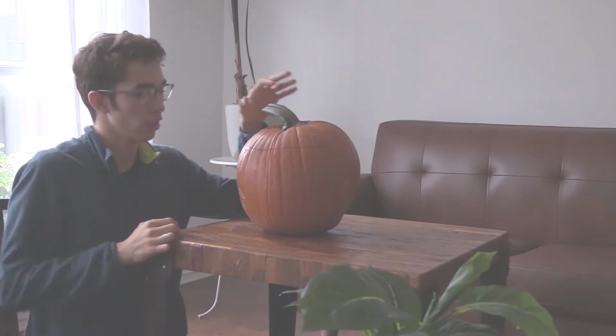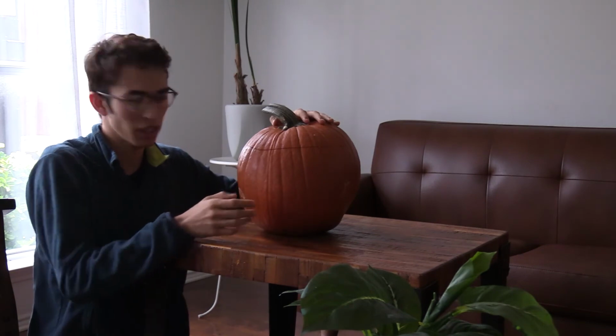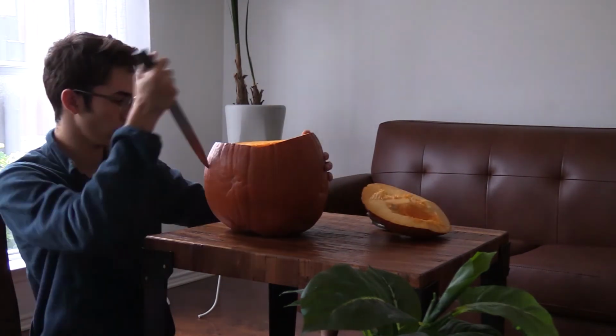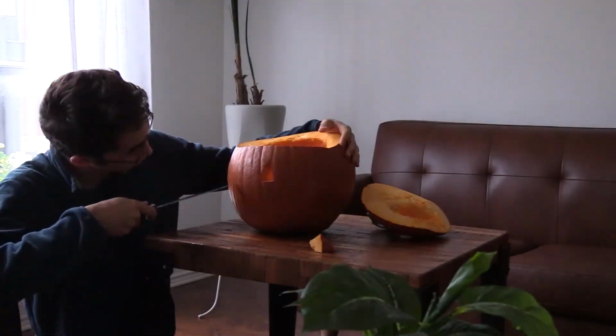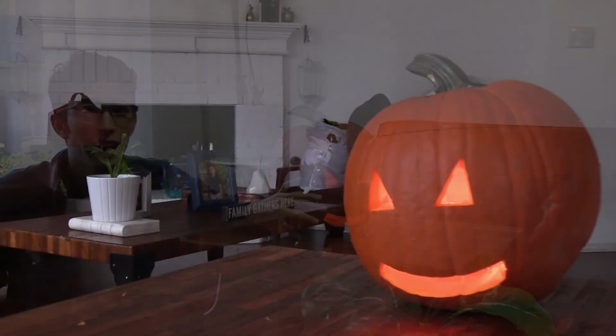All empty. So I'm going to go ahead and we're just going to go with the basic triangle eyes and a little mouth right here. Once you have all that done, all you need is a pretty small candle, light it inside, and that's it.